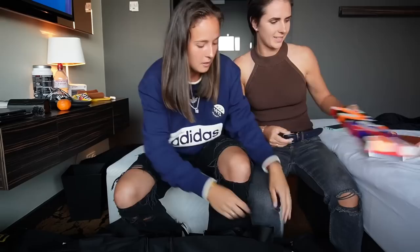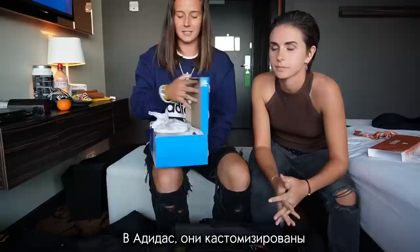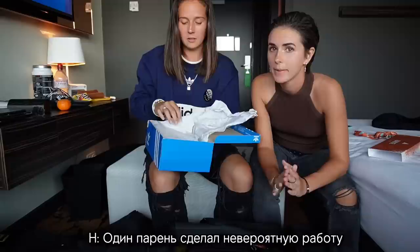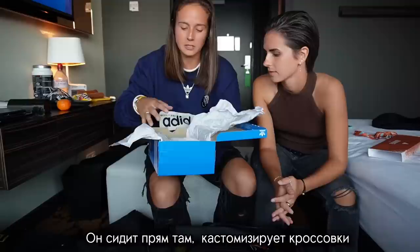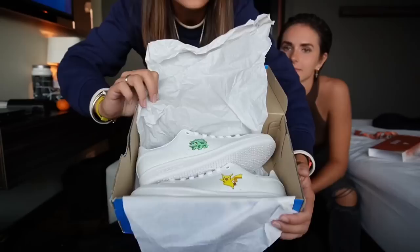Let's start. I'm gonna start with the very nice present I got from Adidas. It was customized. One guy did an amazing job. He is working in the main store in Paris, and the guy is super talented. He is customizing the shoes for the athletes. And guess what we got? I asked to paint our favorite Pokemons on the shoes.